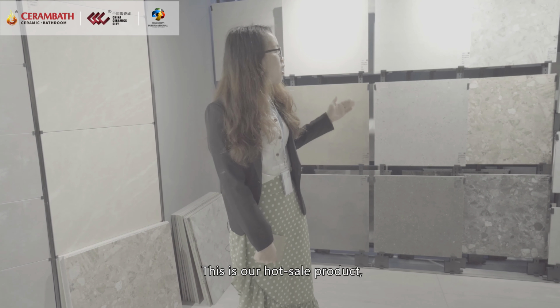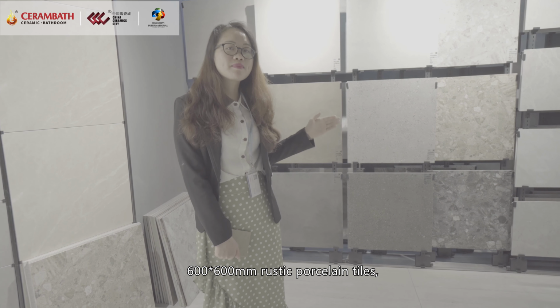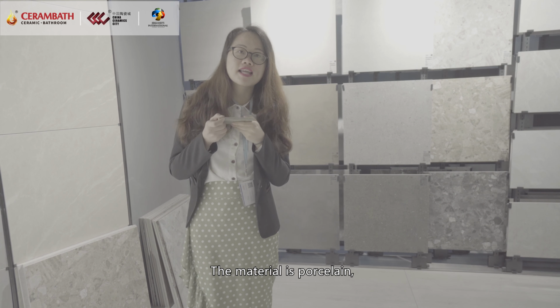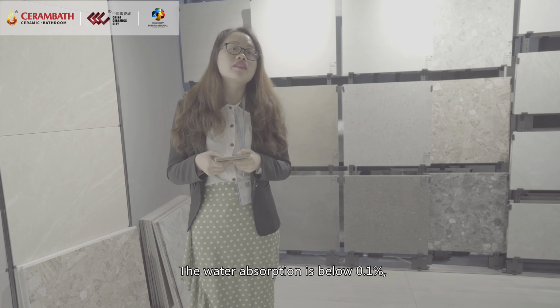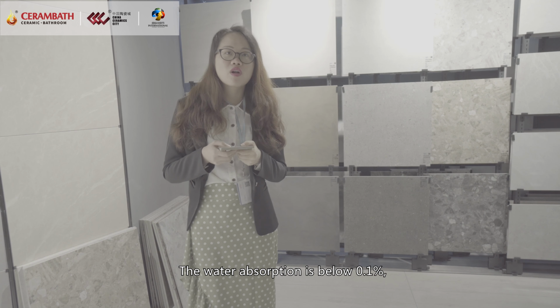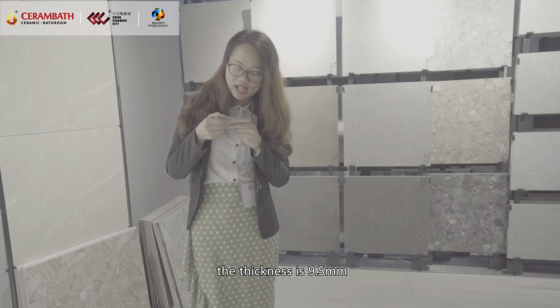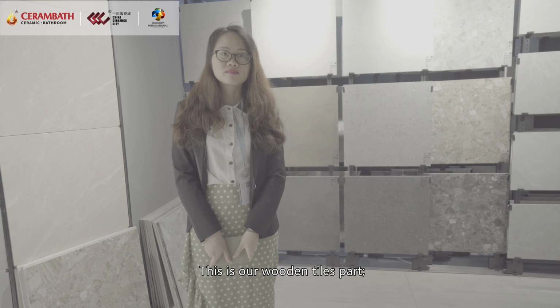This is our wholesale product, 600 by 600 mm rustic porcelain tiles. The material is porcelain color body, high quality with competitive price. The water absorption is below 0.1% and the thickness is 9.5 mm. It's suitable for floor and wall.